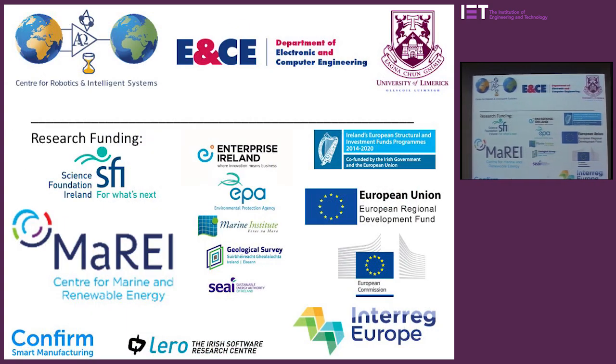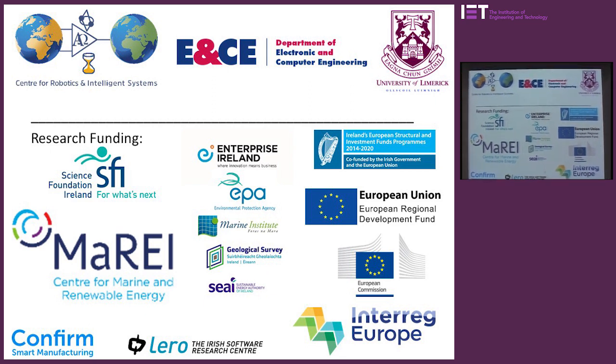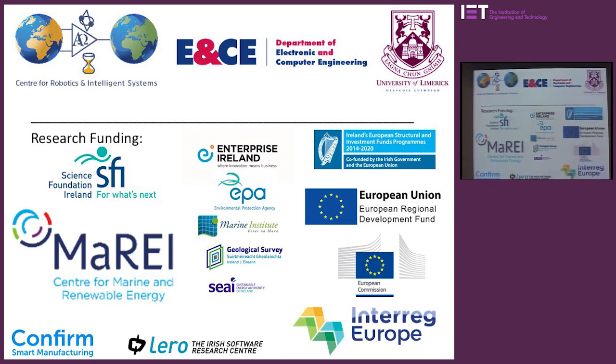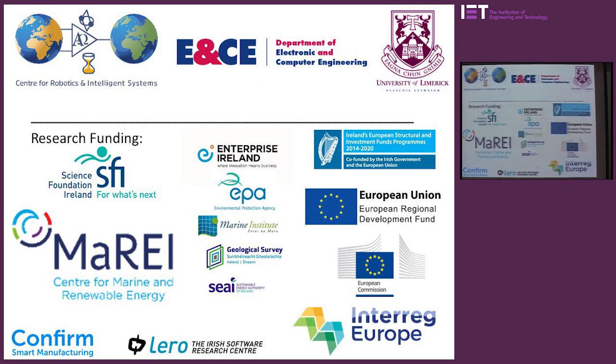Our funding, so the centre is based within the Department of Electronic and Computer Engineering here at the university. Our funding is significantly from SFI. This marine robotics or field robotics is largely funded through MaREI, the Centre for Marine and Renewable Energy, of which I'm a co-PI. So that centre is led out of Cork, but there's 9 industry partners, and Technical University of Dublin is joining it for a second phase, but I'm a co-PI and lead the activity here in Limerick.